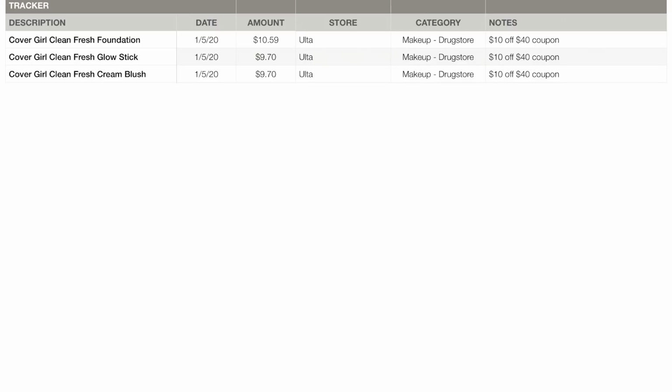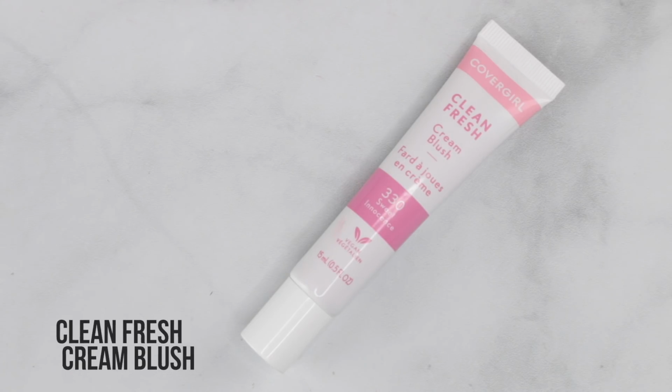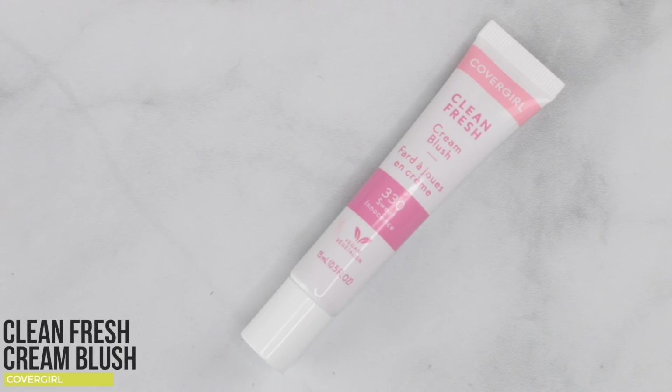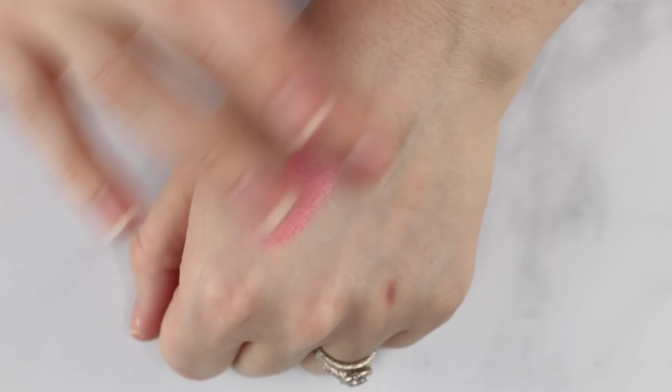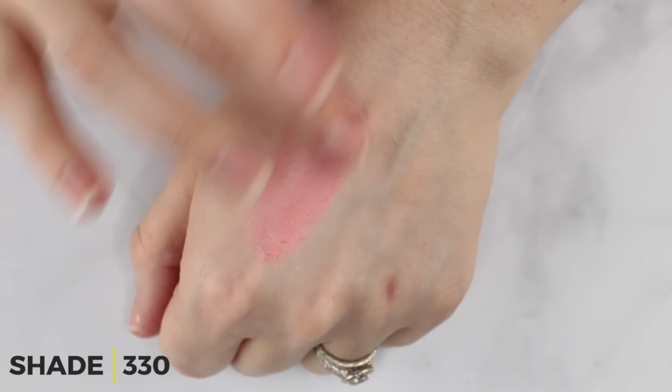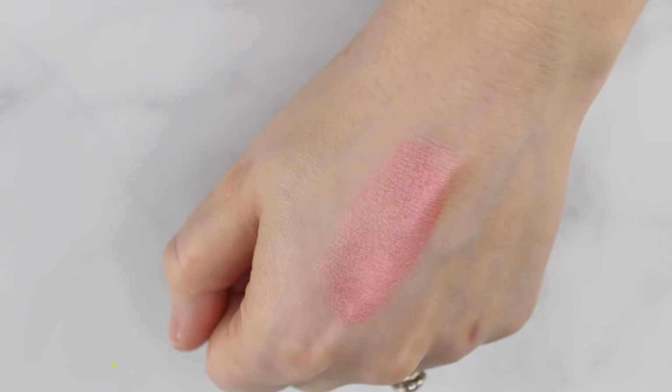The other thing I picked up from this line was a cream blush, and I was really excited about this blush. I got the shade 330 Sweet Innocence for $9.70 at Ulta as well. I feel like this is a metallic liquid eyeshadow. It does not blend out well as a blush. It's very patchy.